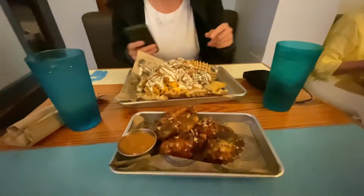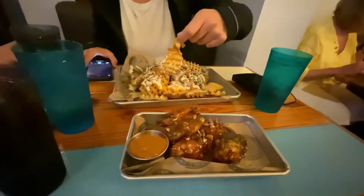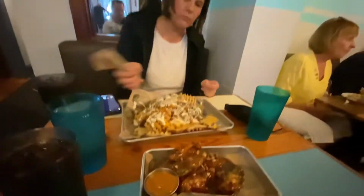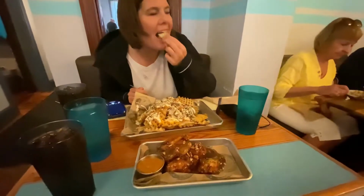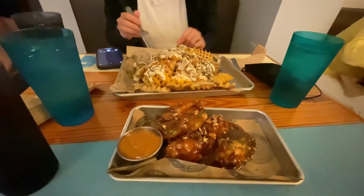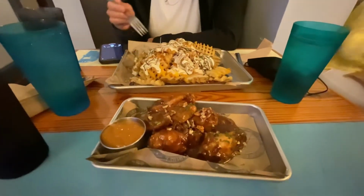PB&J Chicken Wings. As a connoisseur of fine chicken wings, and as a once long ago, very brief resident of Buffalo, New York, I can tell you what good chicken wings taste like, and these are unique and savory. That peanut butter, dipping it into that sweet jelly. If you love chicken wings, you've got to try the Treylor Park PB&J Chicken Wings while you're in Savannah.